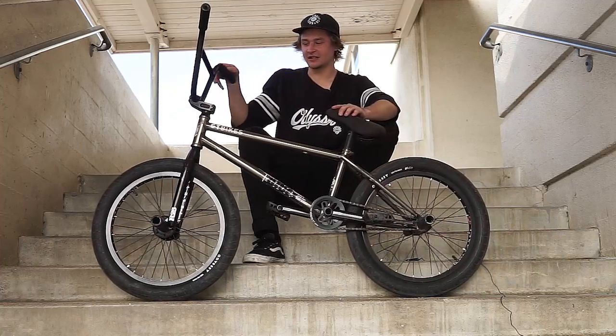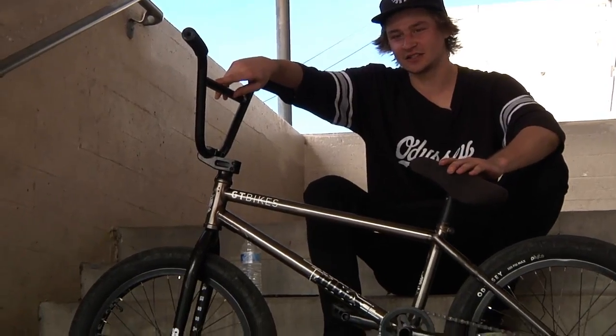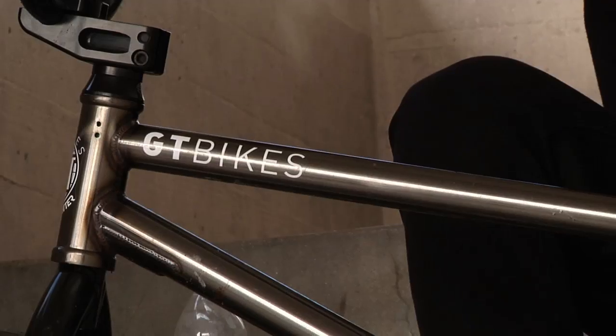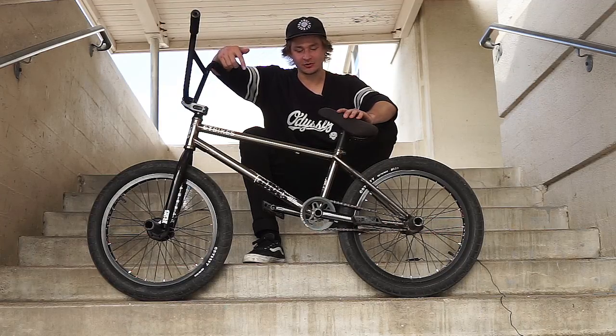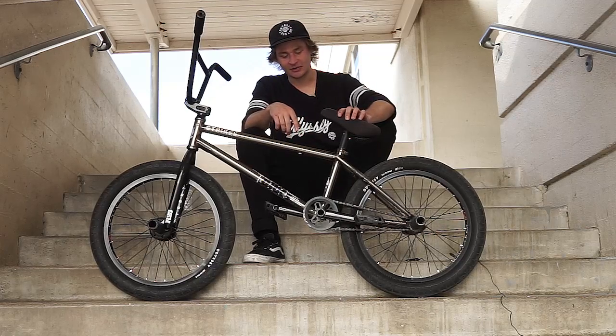I got the GT Globetrotter frame. Brian Kaczynski's signature frame. I don't think it's out yet, but it's a 21 top tube, 75.5 degree head tube, 9.1 standover, 11.7 bottom bracket or something, and a 13.3 to 13.6 rear end. And that's pretty much it.